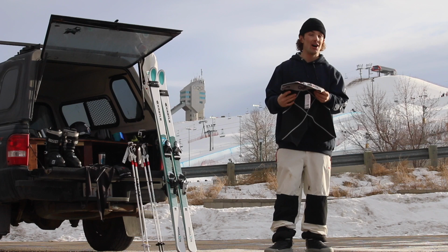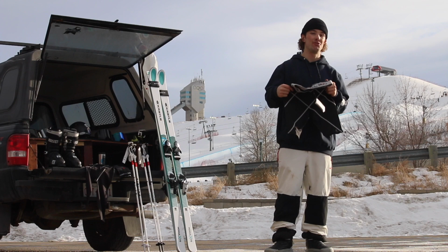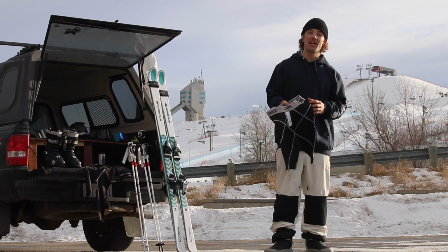But for now, they do not cause any sort of dependence like a brace would. If you ski with a brace all the time and then you go to ski without it, your body is going to be a little bit more unstable. These shorts don't work like that. You can take them off and you'll be totally fine. They act as kind of a training mechanism for your muscles. They train your muscles to be engaged longer and to help support your knees and back, like I said.